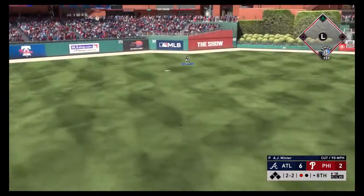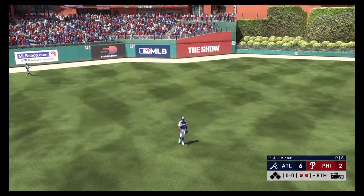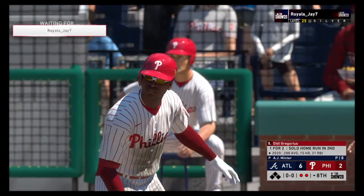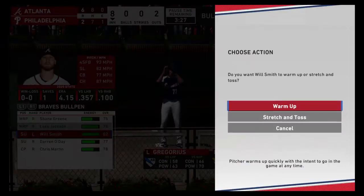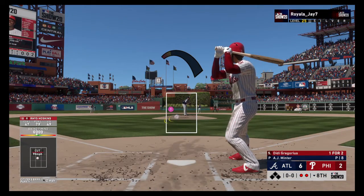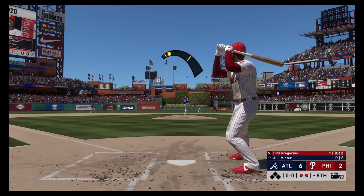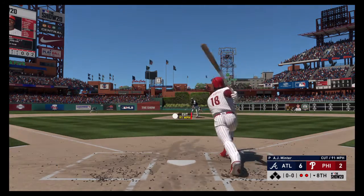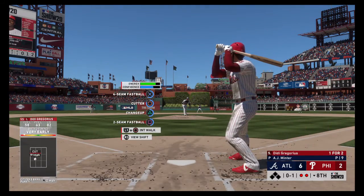Swing and a liner toward the gap in left center. Acuna calls off the left fielder as he takes charge for the 2nd out. Into the box now, Didi Gregorius. A hit in 2 at-bats for him at this point in the ballgame. He comes set. Here's the 0-0 pitch. 2 out, nobody on.